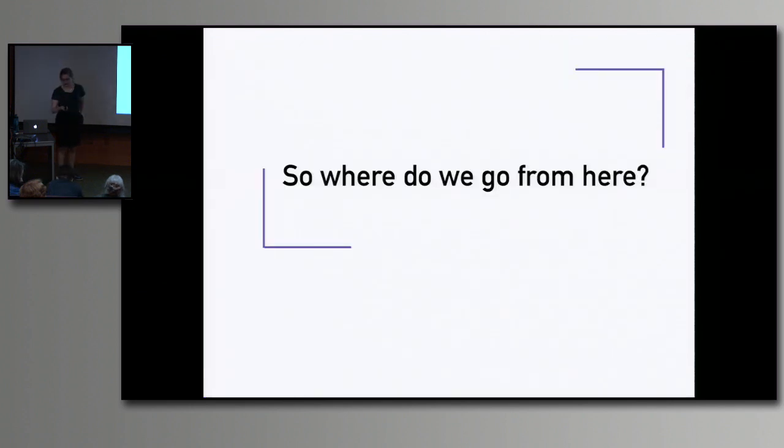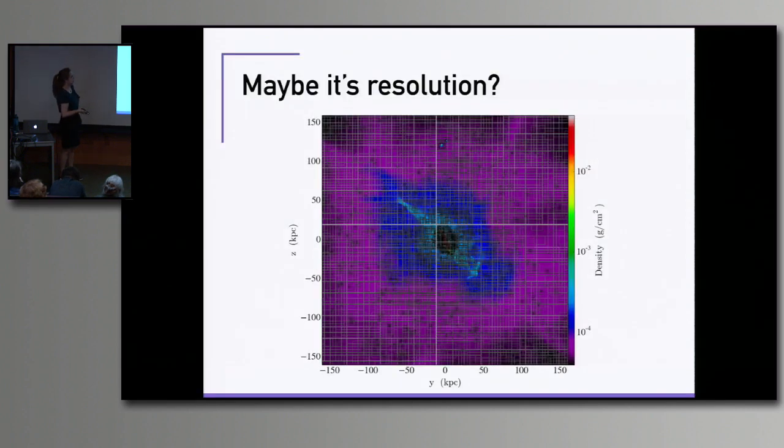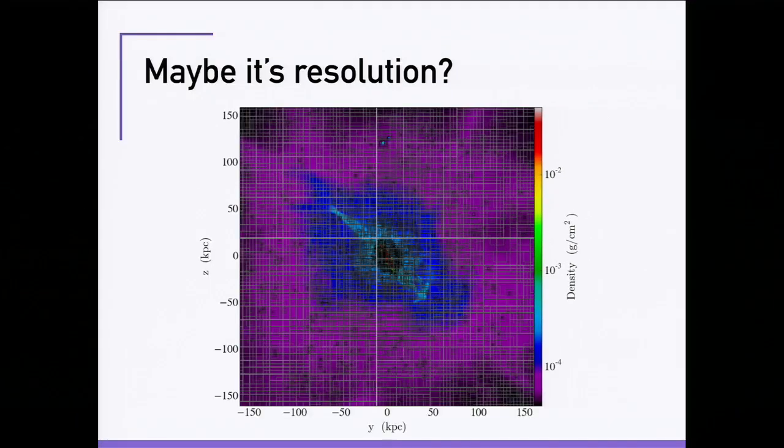So where do we go from here? What else is there? In the simulations, one of the things that I'm particularly excited about is the resolution issue. These simulations are incredibly complicated. They're starting from that very large scale structure that I showed in one of the slides, and you have to zoom in all the way down to this level. You can't even see it. So the galaxy is under here.